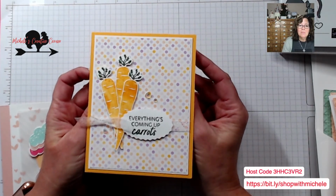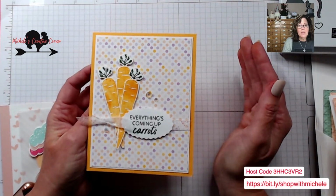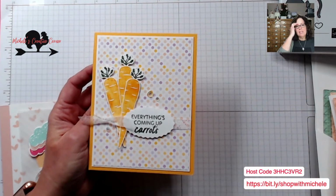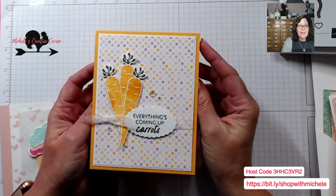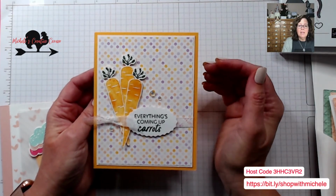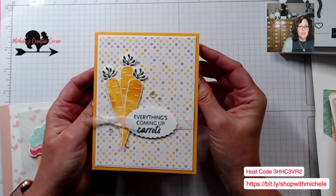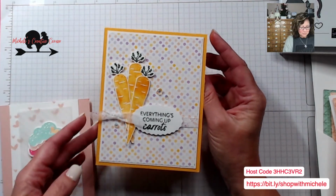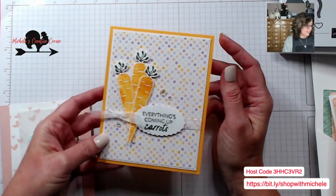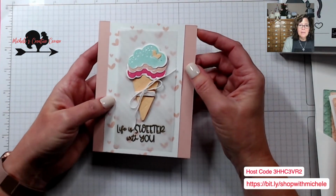Okay, then this is another card not made with the Love Cats, but it is using a stamp set from Celebration. Now, Celebration is going to run from Thursday through the end of February. So it's short. We're only going to have one this year. So we are going to be making the most of it. I am going to try to have more videos and posts sharing these products because they are so fun. Oh, cool. I'm glad. But how cute is this little carrots? Everything's coming up carrots.